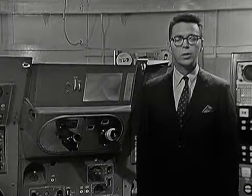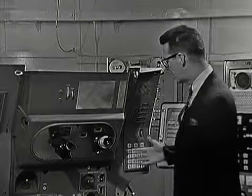Hello, I'm John Fitch, MIT Science Reporter. Today, we're at the MIT Instrumentation Laboratory, which has been given design responsibility for this guidance and navigation system, which will direct our Apollo spacecraft on the way to the moon and back.